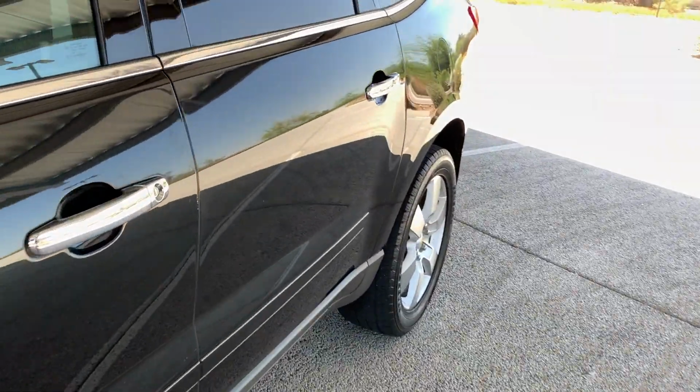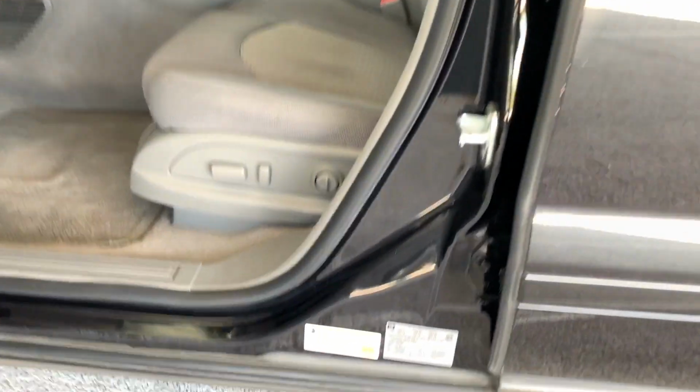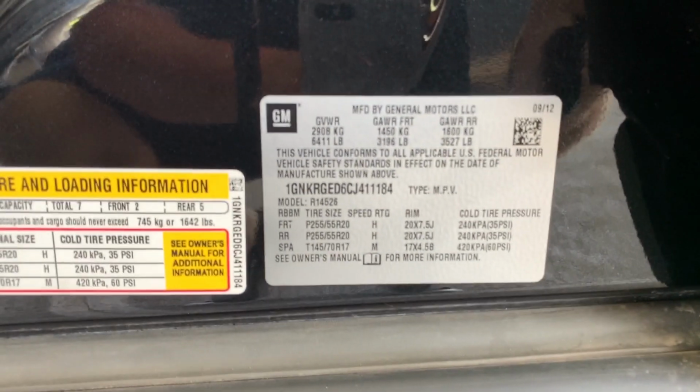I want to show you the VIN tag while I have you here, so you can reference that. There is the VIN. It's my camera kind of. There we go.